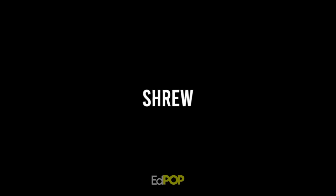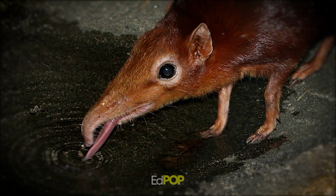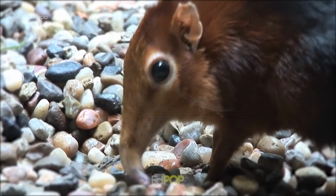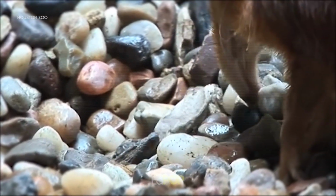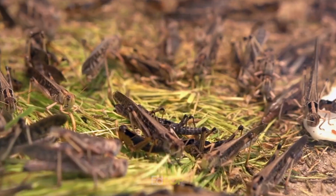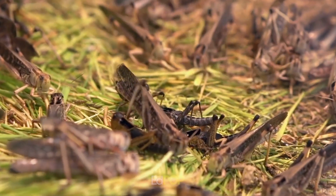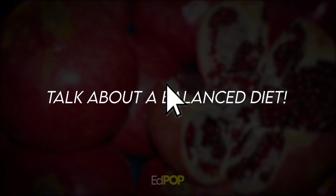If you watch an elephant shrew eat, you'll notice that it has a long, thin tongue, kind of like an anteater. They use their gross noses to disturb dirt and sand so that bugs scramble to leave their hiding places, and then their long, sticky tongues grab those bugs as they try to escape. If bugs are in short supply, then they'll also settle for leaves, seeds, and fruits. Talk about a balanced diet.